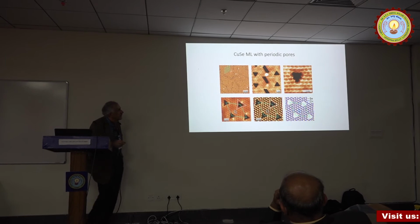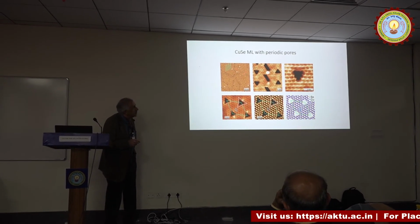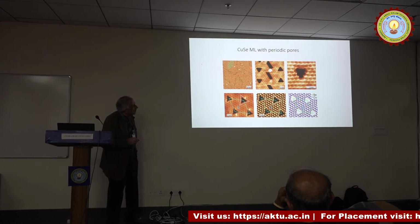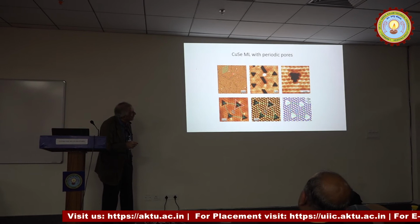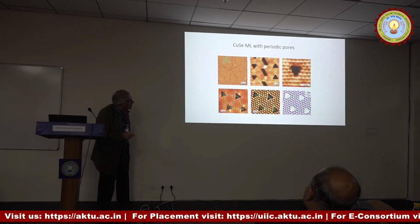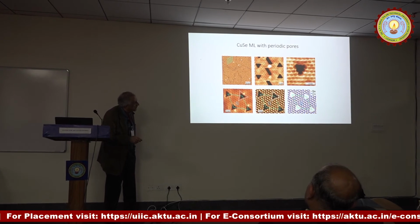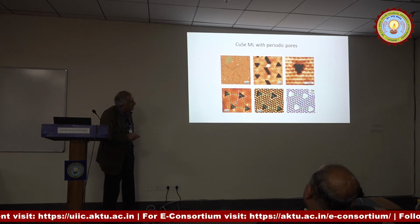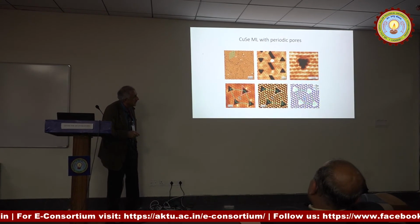And here, the patterning again was intrinsic, but it was little holes. You can see the big picture here, and you can see a boundary between triangles that point up and triangles that point down. Here's the triangles that point down, here's the triangles that point up, and the boundary in the middle. Here is the image of one of the holes. You can see the resolution of the 1 nanometer scale.